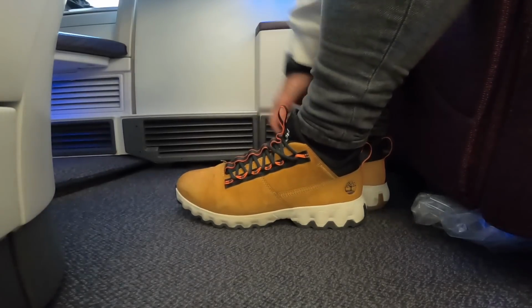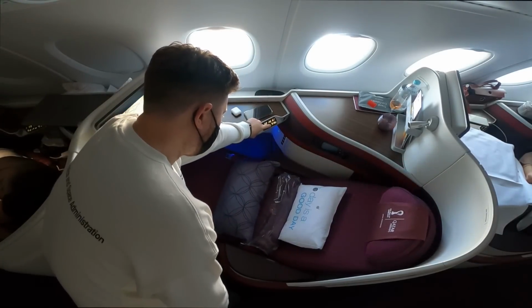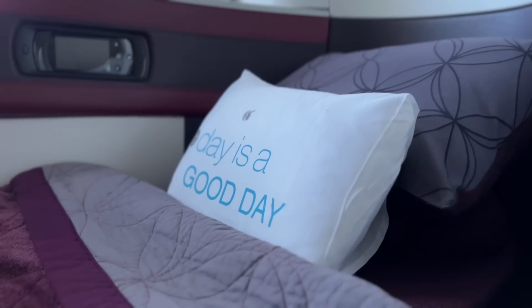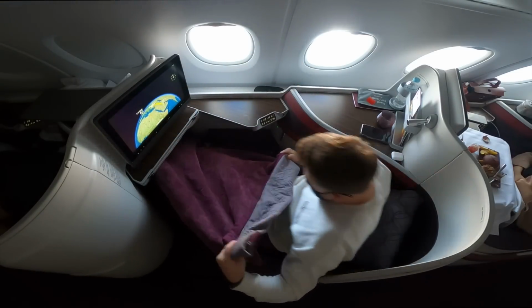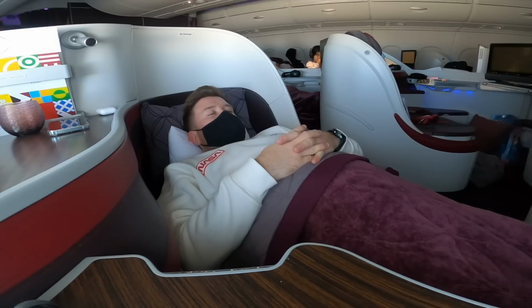Most importantly, let me boot my Tims off, and with that, I'll fold out my seat. It folds down fully flat and coupled with the stellar blanket and pillow provided makes for a pretty comfy in-flight bed. Today is indeed a good day. Let's get settled in then for an afternoon nap. Something which never gets old to me is sleeping in the sky, and given the quietness of the A380, I had a fantastic nap.